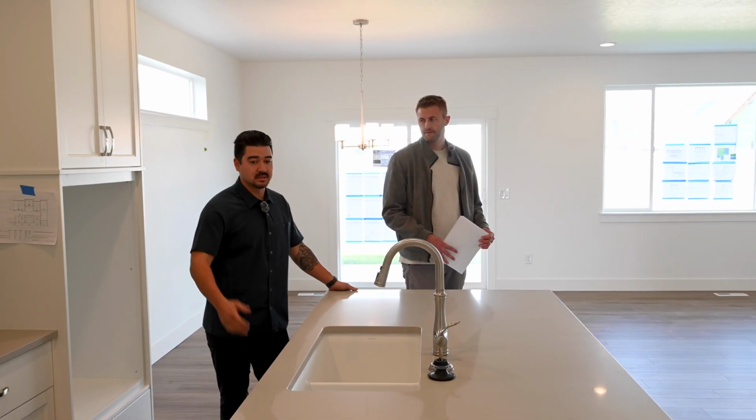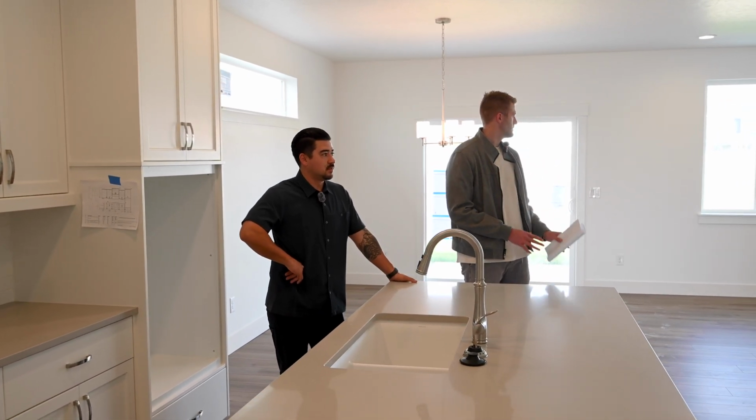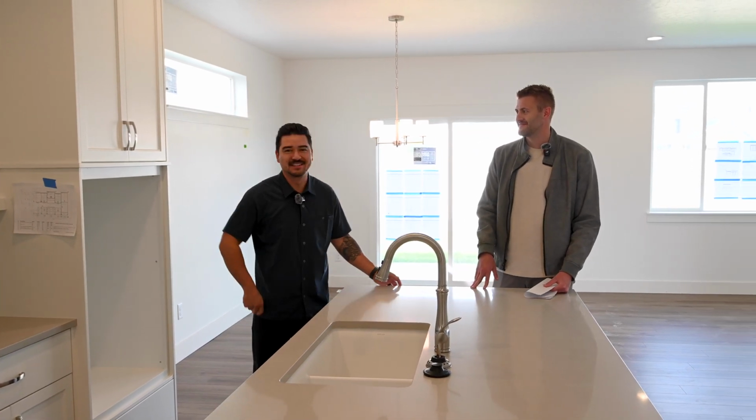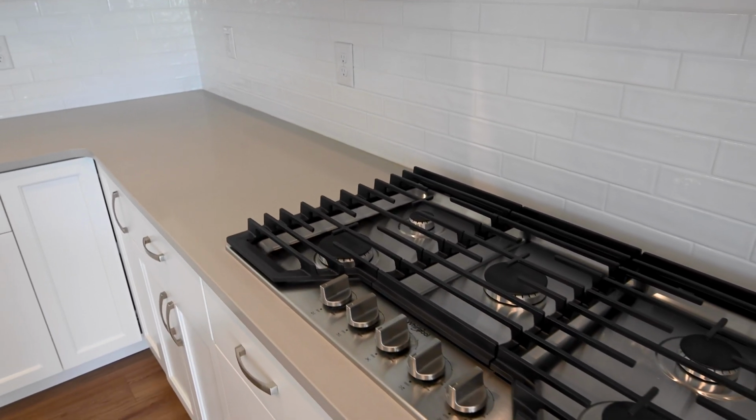This is actually a really good sized kitchen for, again, those who want to cook, or any married couples that might have a wife that's very particular about white cabinets, which we've seen is probably the most popular the last few years. Oh, for sure. Yeah, with that white backsplash too.